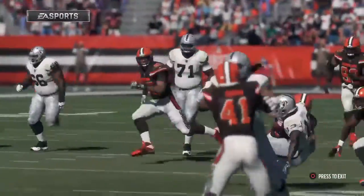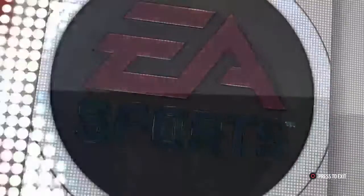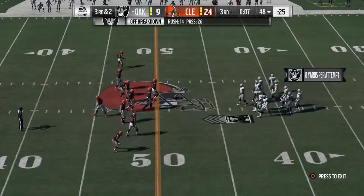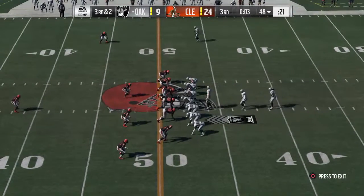In so many ways, throwing the hitch route is actually one of the safer things an offense can do. Get the ball out to the receiver as fast as possible, hope he's got man-to-man coverage, and hope that his athleticism wins on the perimeter. The Raiders on third down, not quite 50%, 4 for 9. This time they face a 3rd and 2.